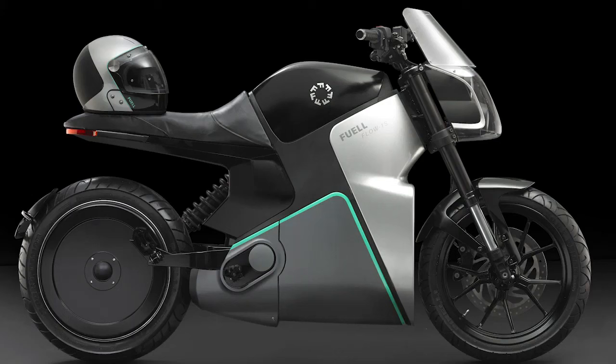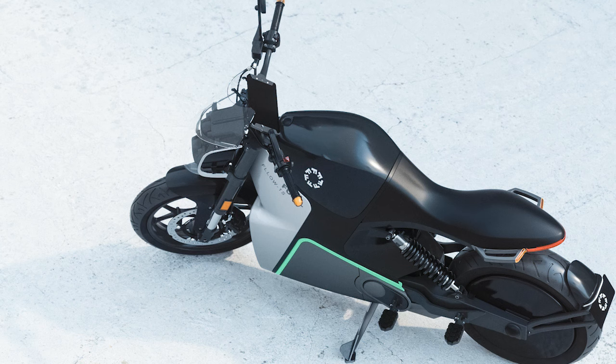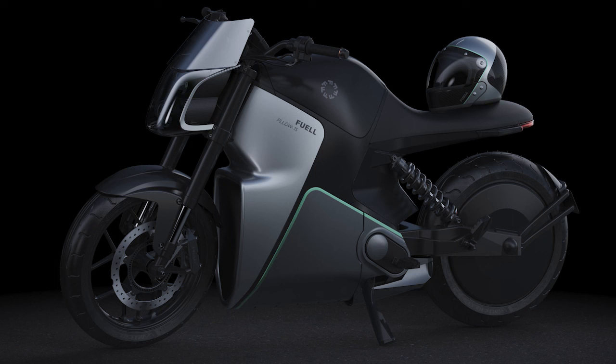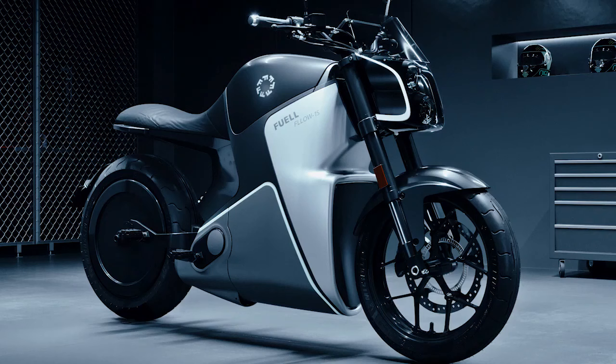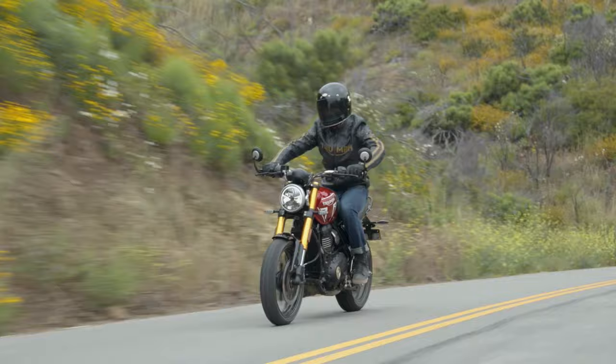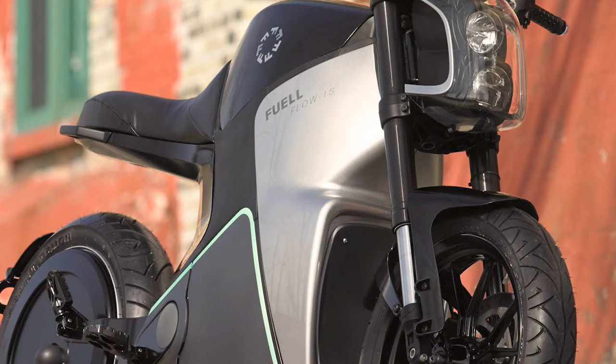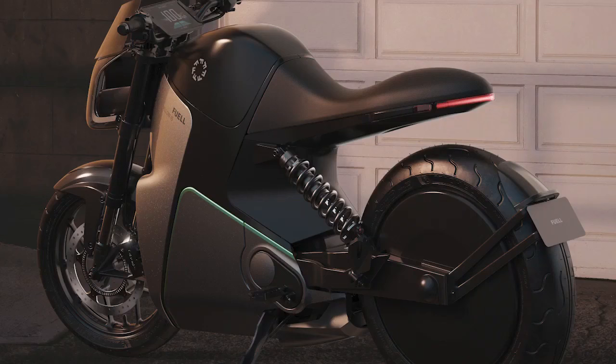5. Dimensions. The specs for the dimensions are not all known yet, but we do know it weighs 400 pounds, the seat height comes in at 30.1 inches unladen, and the wheelbase is just under 54 inches. Now, while these dimensions may be similar to something like the new Triumph Speed 400, they do not look anything alike. 6. Chassis and suspension. The chassis material is magnesium, and we know it has an inverted 40 millimeter front fork with a single-sided swing arm in the rear. The rear shock has adjustable preload, but we don't know what kind of travel suspension will have as of yet.